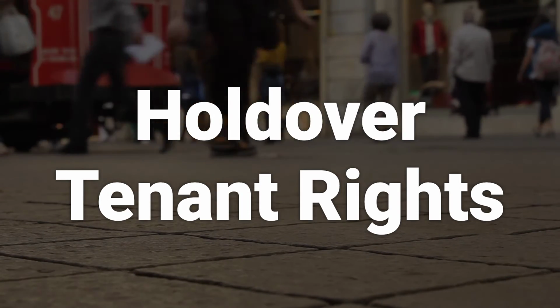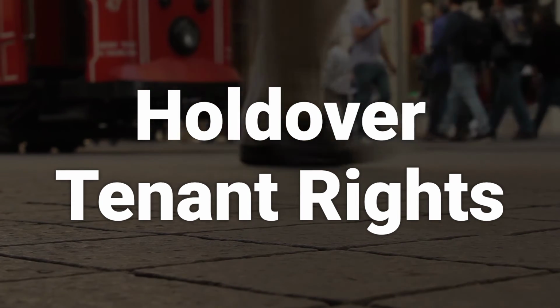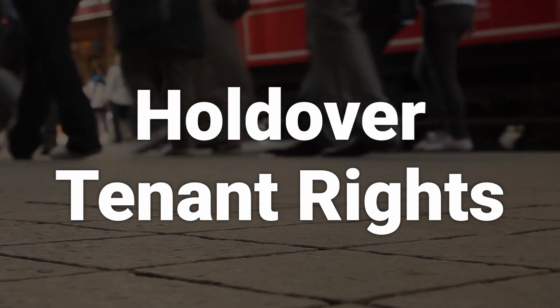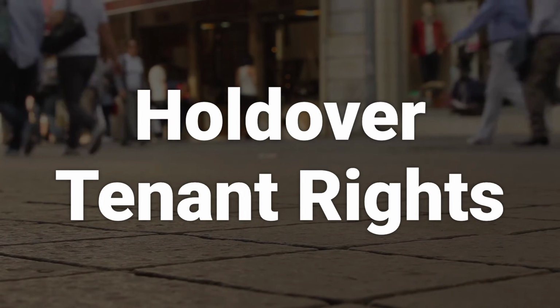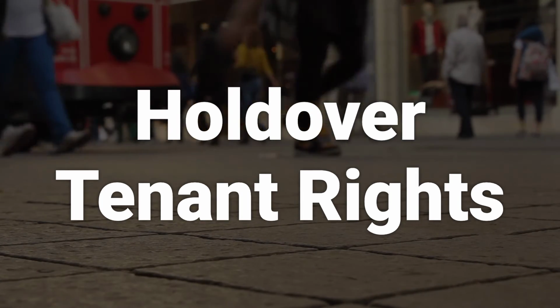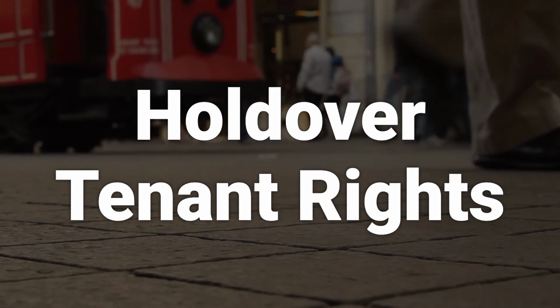Holdover tenants have a tenancy at sufferance. The term sufferance means the absence of objection without genuine approval, and a tenancy at sufferance is the opposite of a tenancy at will, where a tenant occupies the property with the consent of the owner but generally without a written contract or lease. Tenancy at sufferance, on the other hand, refers to holdover tenants of an expired lease who no longer have the landlord's permission to remain in the property but have not yet been evicted.